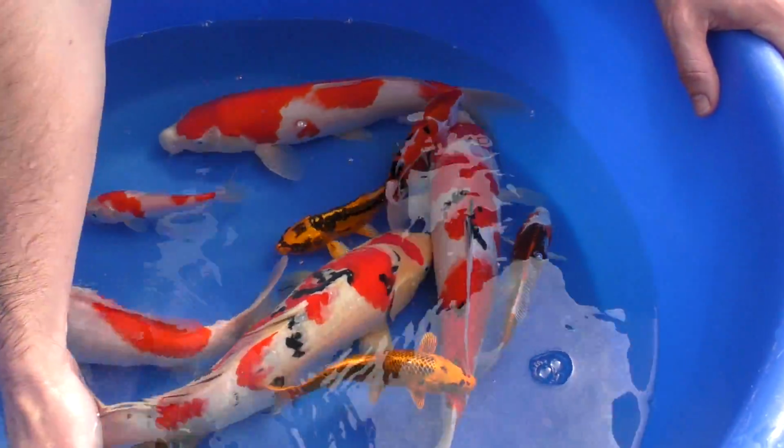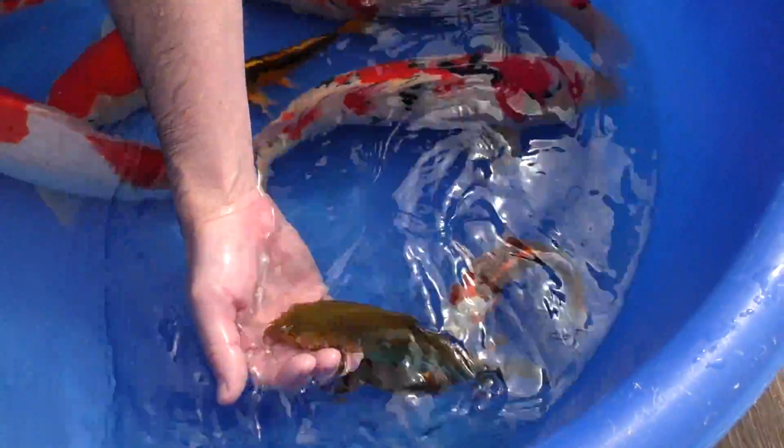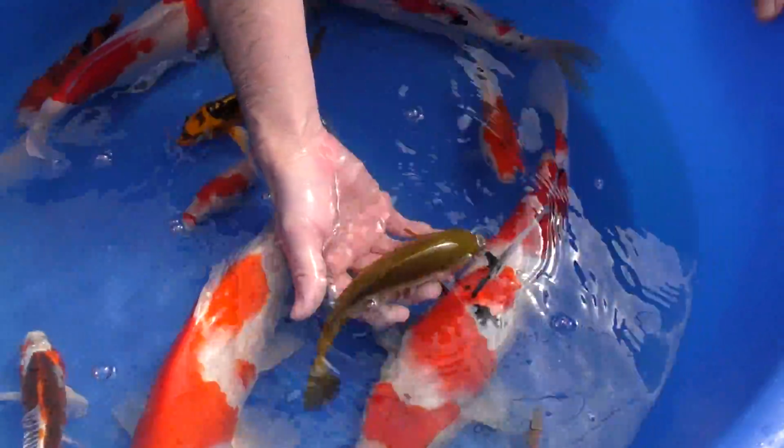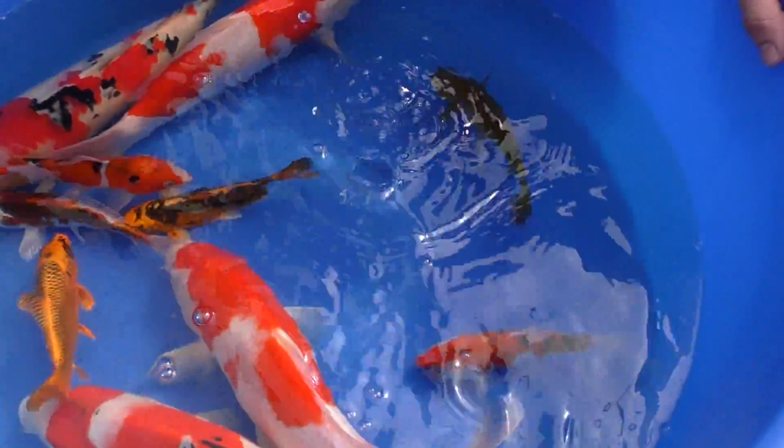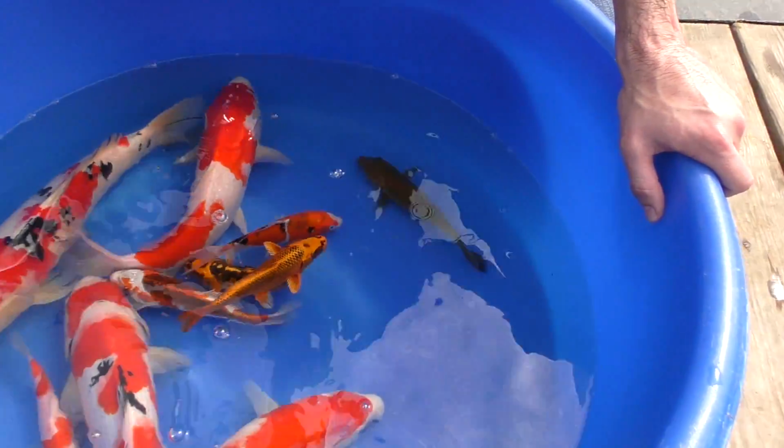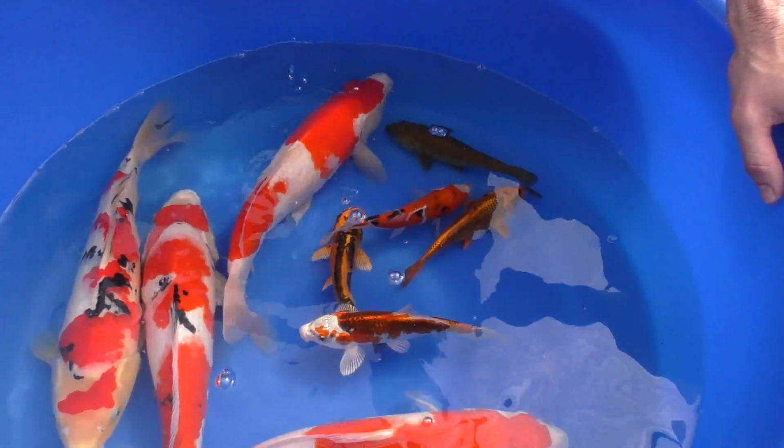I might take this fish and put it out in the big pond and grow it for the summer. See how big I can get her. Nice. Yeah, you should do that. I need another chagoi early. Yeah, we used to have a really big chagoi up by the office there, and she was super friendly, and everybody could feed her out of their hands. So she was a cool fish.